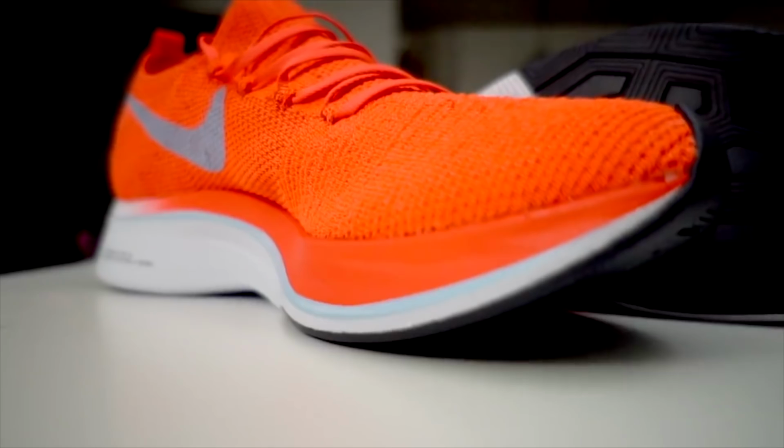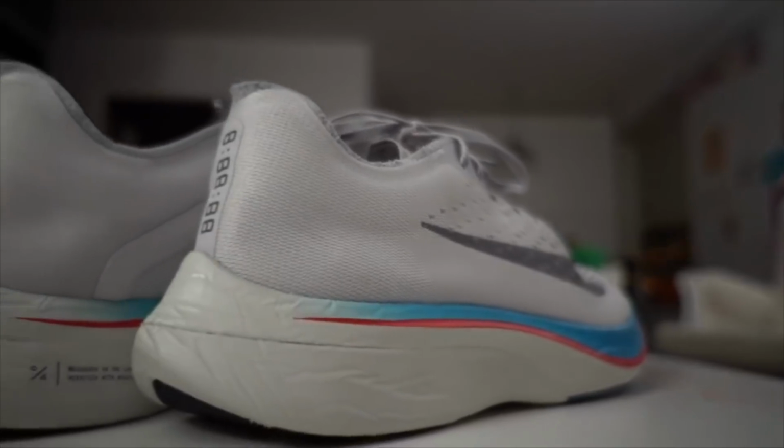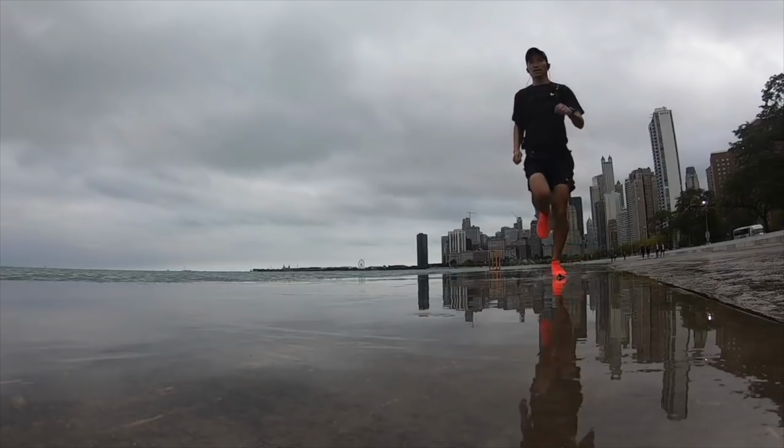My number 1 shoe for 2018 is going to be the Nike Vaporfly 4%. I'm going to include both the Flyknit version and the Vast Gray version that I ran. I ran in both versions this year. The Vast Gray is from the 2017 version of the Vaporfly, or the version 1, but that specific color wasn't released till 2018, so I'm going to count it. But either way, the Vaporfly is an absolutely amazing shoe. Everyone's heard of it at this point.